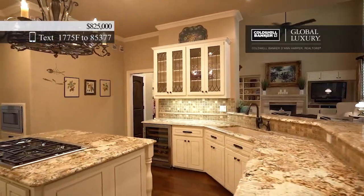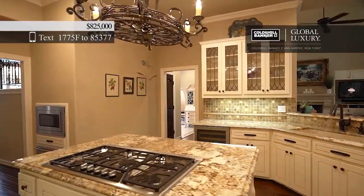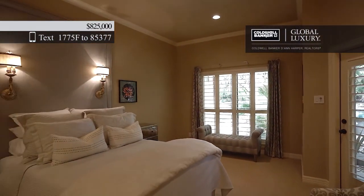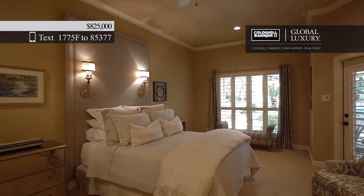And upstairs, you'll find 3 bedrooms, 2 full bathrooms, and a game room. Melissa Presenton would love to help make this home yours. Give her a call today.